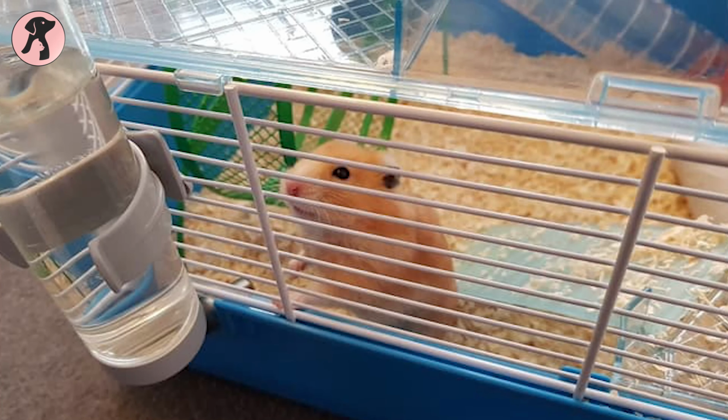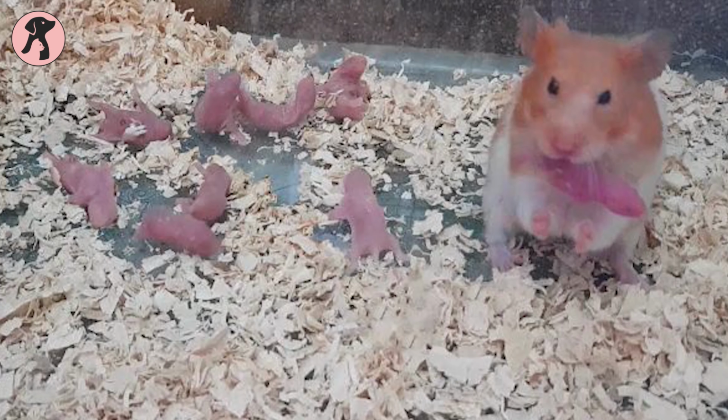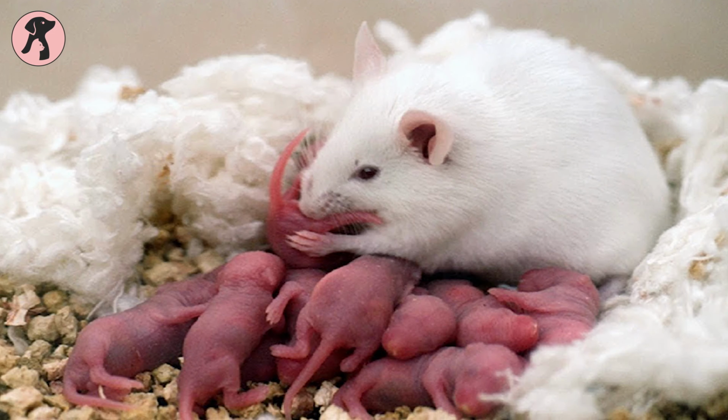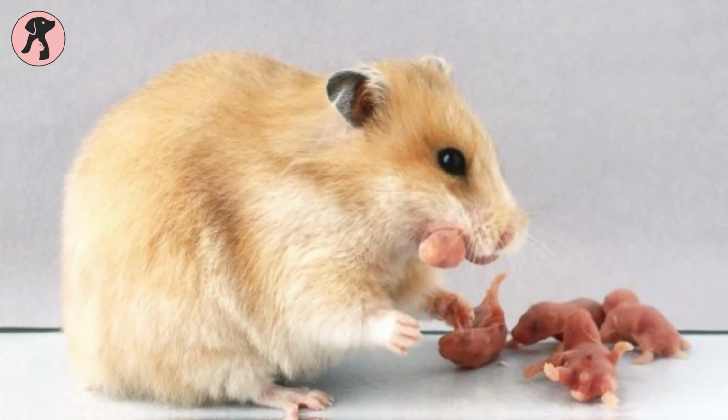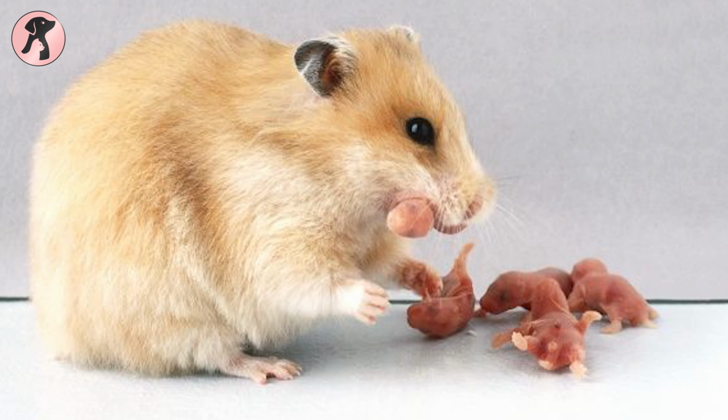If your hamster has babies, make sure you keep them in a silent place. Provide more food for the mother because too much sound can cause stress to the mother hamster and it can eat its own babies out of stress. Sometimes it also eats its babies if there is lack of food, so make sure to provide enough food.